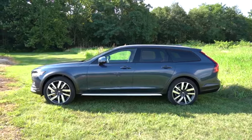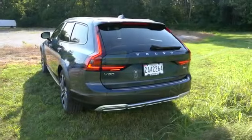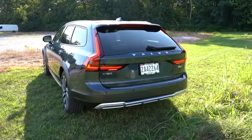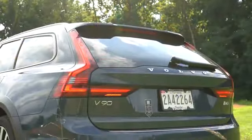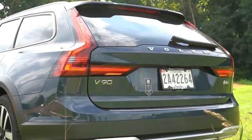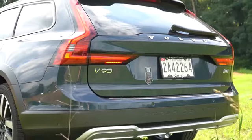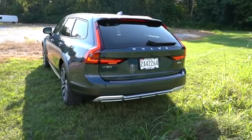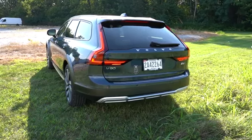Definitely looks good. Now, let's go ahead and make our way to the back. All right, so now since we are around to the back of the V90, body colored shark fin antenna all the way to the top. Just below that, rear spoiler with an integrated brake light. Just below that, rear window wiper, a pretty massive rear window wiper as well. So that's pretty cool. Got the Volvo lettering spelled out in chrome horizontally. That looks good. Of course, you get the LED tail lights that do come standard for added illumination at night.